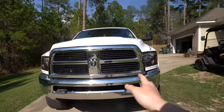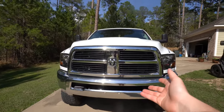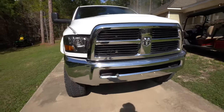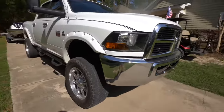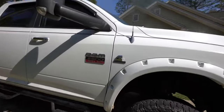A Ranch Hand bumper or brush guard to put on it. I don't know, I'll have to figure it out. I gotta figure out if I like the stock look of it, just keep it off, or put a brush guard on it. We'll see. We'll play it by ear, or we'll play it by mind. But yeah, that's basically it.